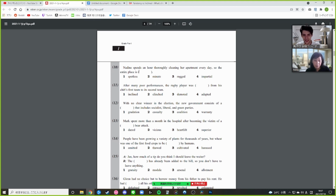Okay, I got it. Yeah, very good. All right. So you also had a question on number 4, impartial, right? I searched the meaning in Japanese, 公平な, but some similar words exist, so I'm a bit confused. Yeah, so like 公平, maybe we translate that to something like fair in English, right?